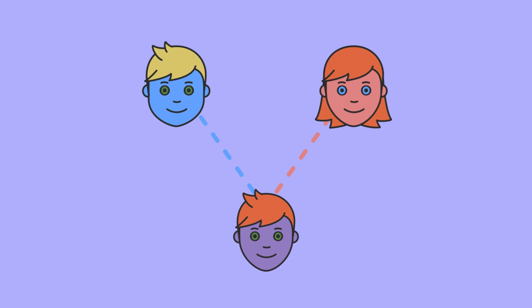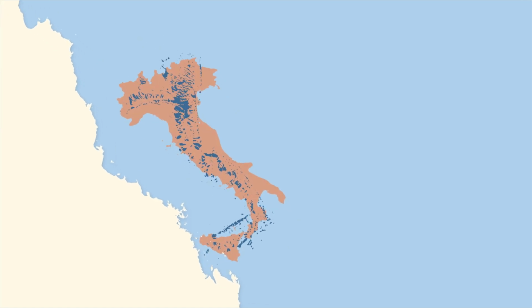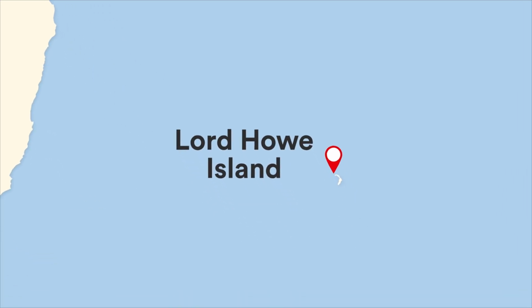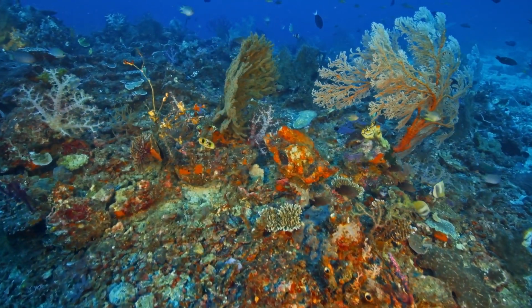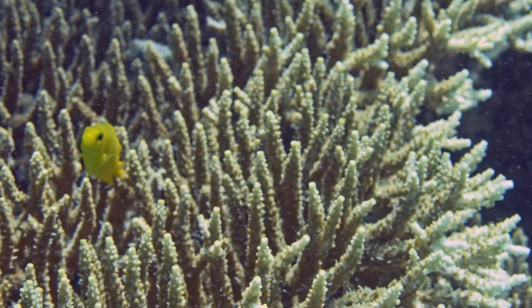But what does this have to do with coral bleaching? The Great Barrier Reef is actually the size of Italy, so the temperature range can actually vary quite a bit. So Lord Howe Island can reach temperatures in the low 20s. And then if you go up to the far north of the Great Barrier Reef, you can get temperatures in the mid-30s. We're trying to produce baby corals that have the traits of their parents from the warmer reefs.